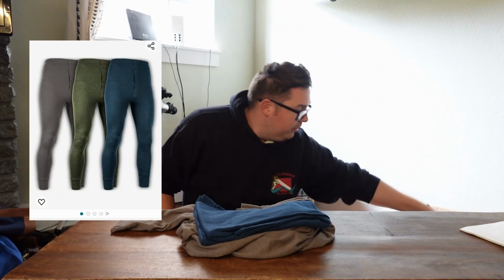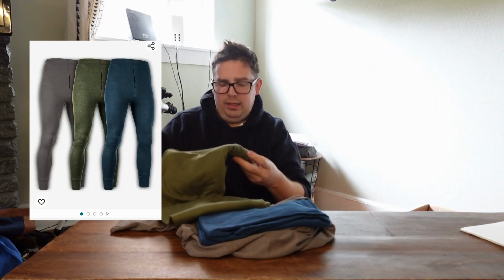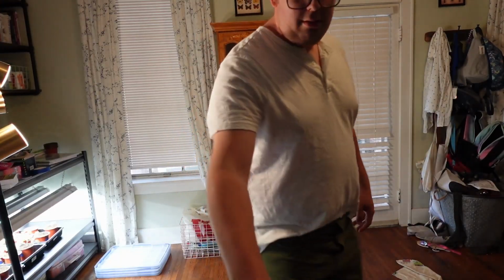So in the next order, I was able to find pants that fit pretty good, that really fit the aesthetic I was going for. Came as a 3-pack, and I think I got them 2 sizes larger than what I normally wear in pants. But even then, they can be a little bit tight. But it came in a 3-pack with a green, a blue, and a gray. I think they look a whole lot better. I think they look a whole lot more appropriate. And I kind of like them.